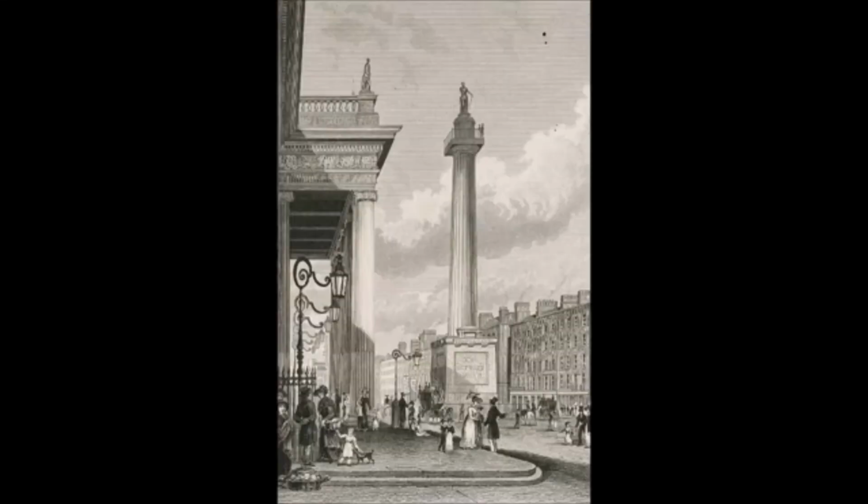Nelson's Pillar, also known as the Nelson Pillar or simply the Pillar, was a large granite column capped by a statue of Horatio Nelson, built in the centre of what was then Sackville Street, later renamed O'Connell Street, in Dublin, Ireland. Completed in 1809 when Ireland was part of the United Kingdom, it survived until March 1966, when it was severely damaged by explosives planted by Irish Republicans. Its remnants were later destroyed by the Irish Army.